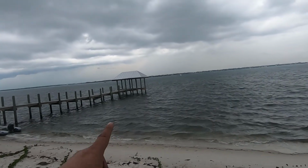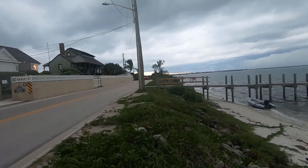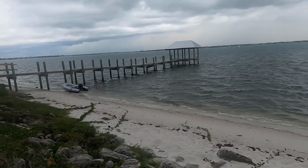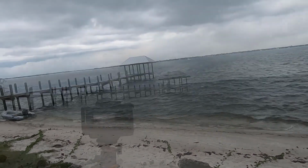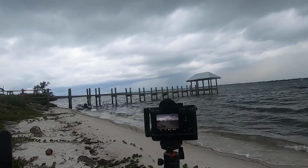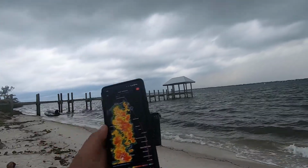This is the intercoastal where I'm going to be shooting tonight, over there on the beach. I'm going to try to see if I can get down here and get some of these amazing clouds. All right, I was gonna take a long exposure of these moody clouds, and really flatten out this choppy water, but I don't think I have time.